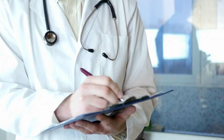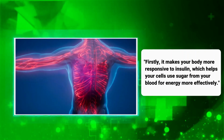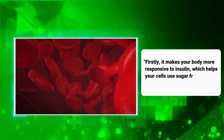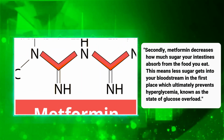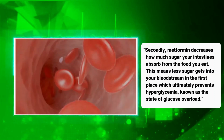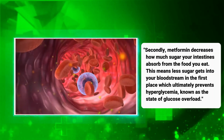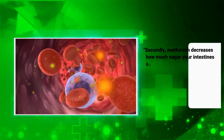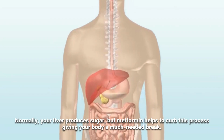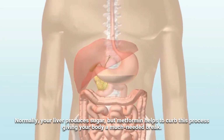To regulate blood sugar, metformin operates in several ways. Firstly, it makes your body more responsive to insulin, which helps your cells use sugar from your blood for energy more effectively. Secondly, metformin decreases how much sugar your intestines absorb from the food you eat. This means less sugar gets into your bloodstream in the first place, which ultimately prevents hyperglycemia, known as the state of glucose overload. Metformin also reduces the amount of sugar your liver makes. Normally, your liver produces sugar, but metformin helps to curb this process, giving your body a much-needed break.